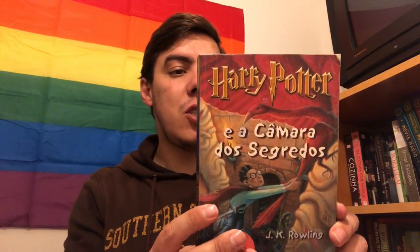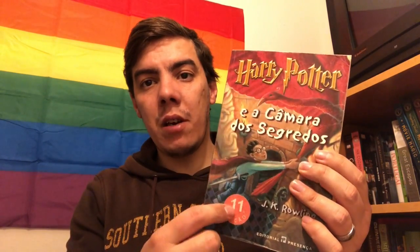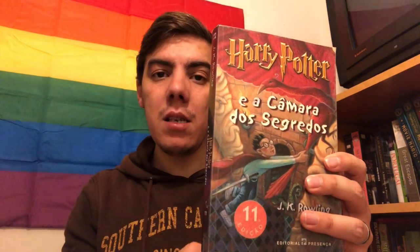The first book that I have from Harry Potter is an old one. I don't know if I put the date, but this is from 2001, 2002, maybe. This is Harry Potter and the Chamber of Secrets. This is the Portuguese cover. I don't know if you guys have the same cover in other countries, but in Portugal we have this. This is from the Editorial Presença. It's a Portuguese company that makes books.